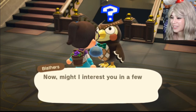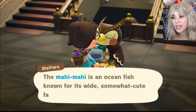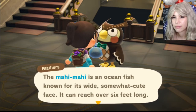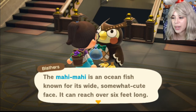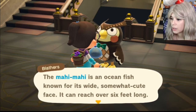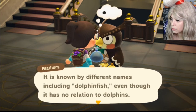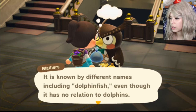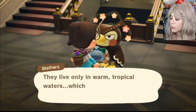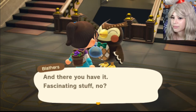Alright, tell me about... I don't like eating this fish. I had it once and I thought it tasted weird. The mahi-mahi is an ocean fish, known for its wide, somewhat cute face. I don't think I agree with that, but I'm biased because I'm kind of mad at this fish. It can reach over 6 feet long. Ooh, big. It is known by different names, including dolphin fish. Even though it has no relations to dolphins, then why is it called that? They live only in warm tropical waters, which perhaps explains the relaxed, happy look on their faces. Okay. Oh, there we go.